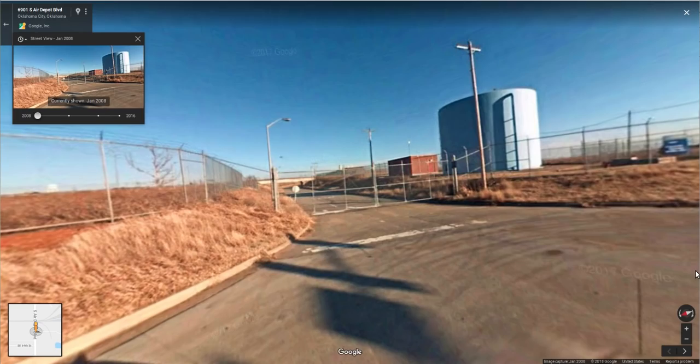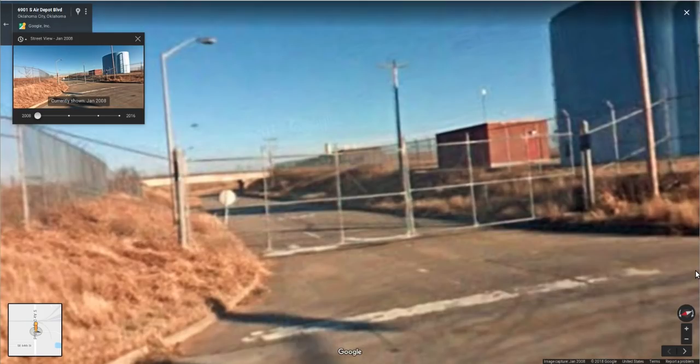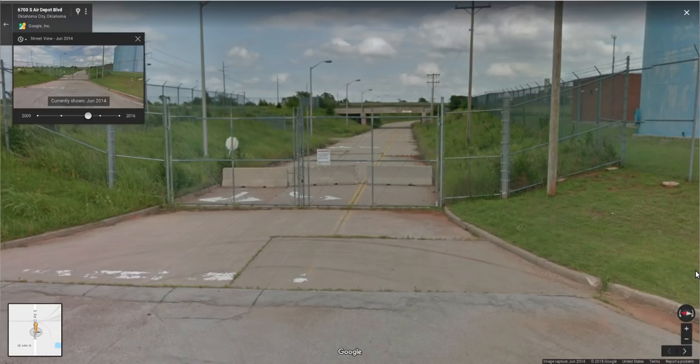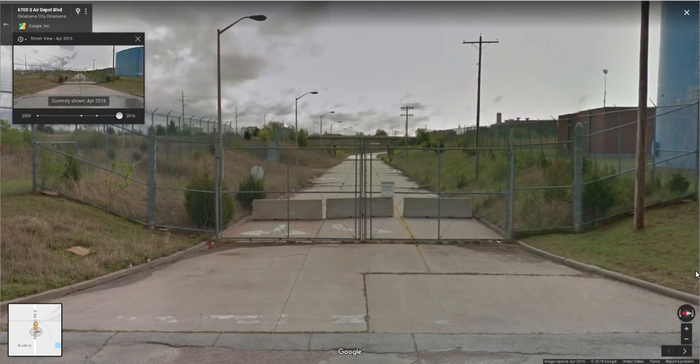Incidentally, if you look at the street gate over by the blue water tower over on Air Depot Boulevard, sure enough, in 2008 it was locked up. This is right after the plant closed. And in 2009 they put these 3 concrete barriers up, which stayed there until the present day. 2014 hadn't changed at all. 2016. So boy, once the Air Force bought that building, they wanted it shut, and shut pretty good.